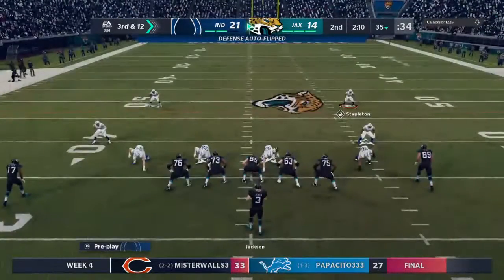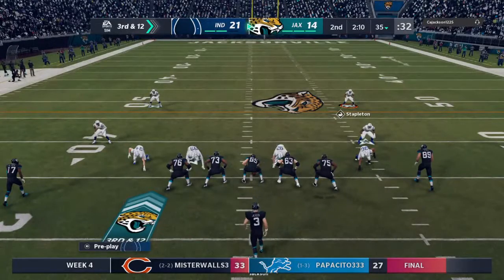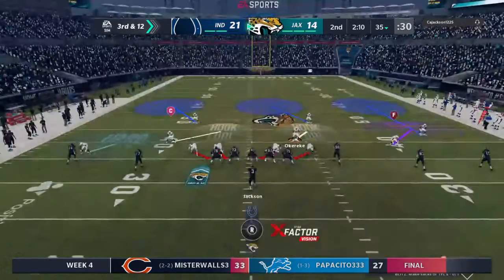The Jaguars on 3rd down. They've been good, 3 for 4 thus far. This is 3rd down and 12.